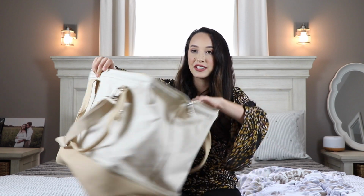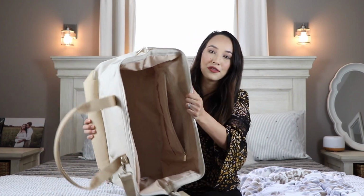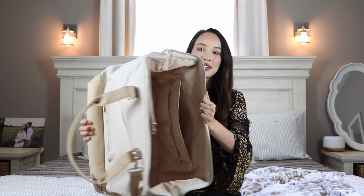It's very spacious on the inside. Let's see if I can show you. I'll be looking at my viewfinder to make sure I'm in frame.